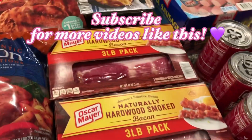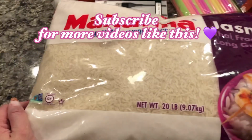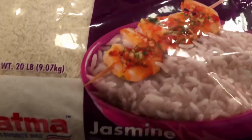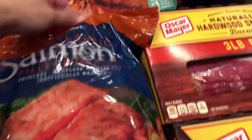I used to see this at Sam's Club. I never really picked this up, but Walmart has been out of stock of bacon for a while, so I picked this up and it's actually cheaper. And then here we have some jasmine rice. I picked this up from Walmart. I used to get my rice from the Asian store, but it was really far away from my house, so I just picked this up and it's actually pretty good.